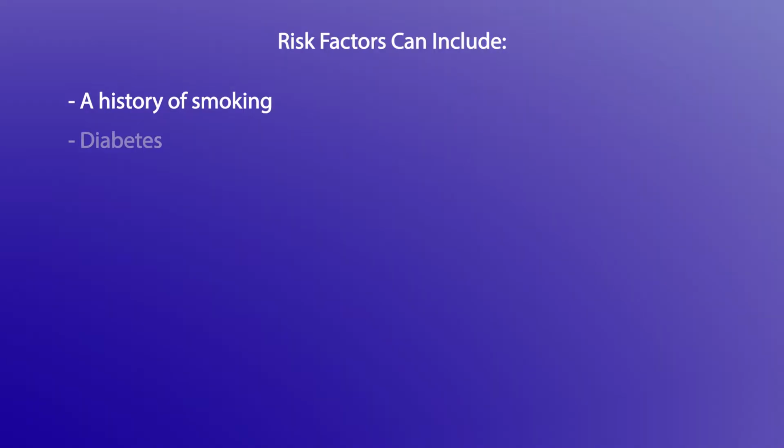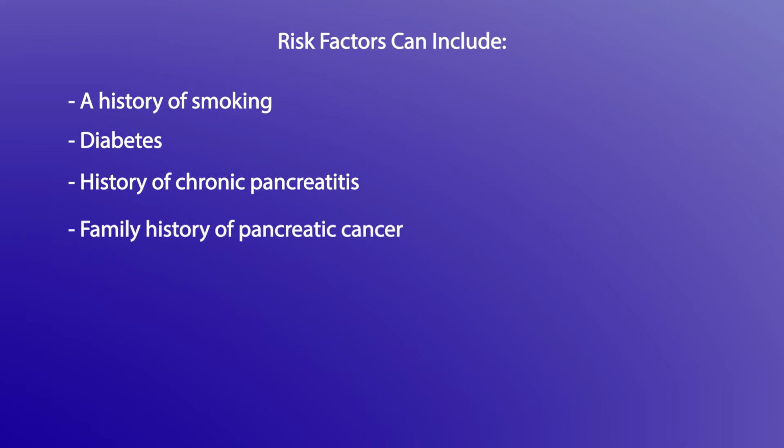According to the American Cancer Society, the risk of developing pancreatic cancer increases as people age. Almost all patients are older than 45, and the average age at the time of diagnosis is 70. The disease is somewhat more common in men than women, and there is a higher incidence of pancreatic cancer among African Americans. Risk factors for pancreatic cancer rise after age 50 and can include a history of smoking, diabetes, a history of chronic pancreatitis, and a family history of pancreatic cancer.